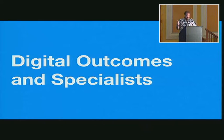So Digital Outcomes and Specialists was a new framework that came along. Is anyone here on the Digital Outcomes and Specialists framework, out of interest? A couple of people, good stuff.